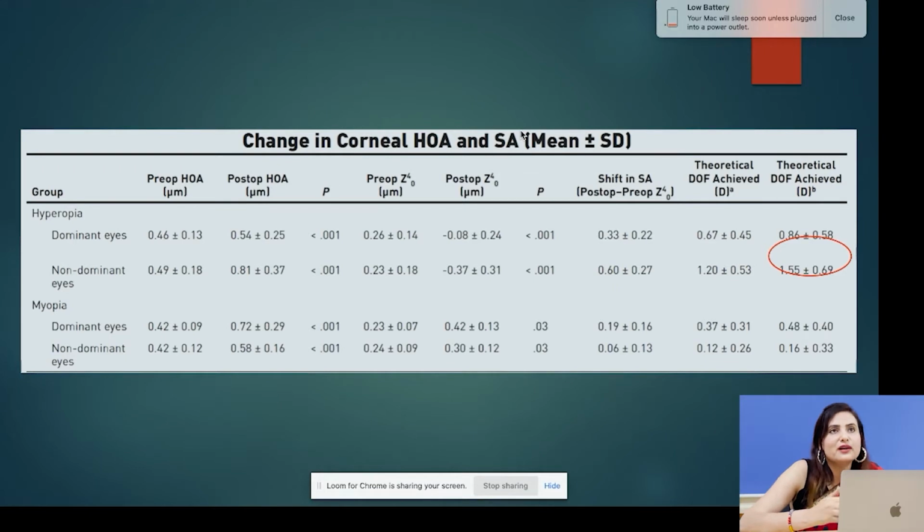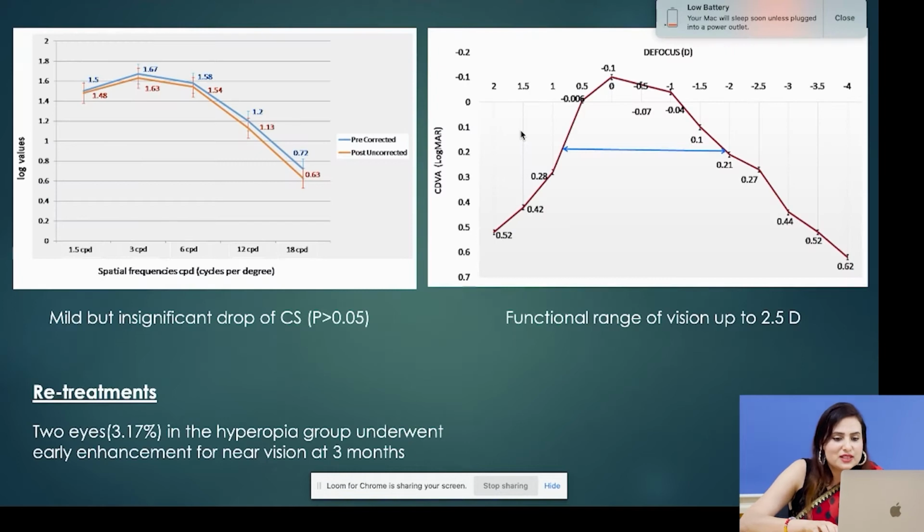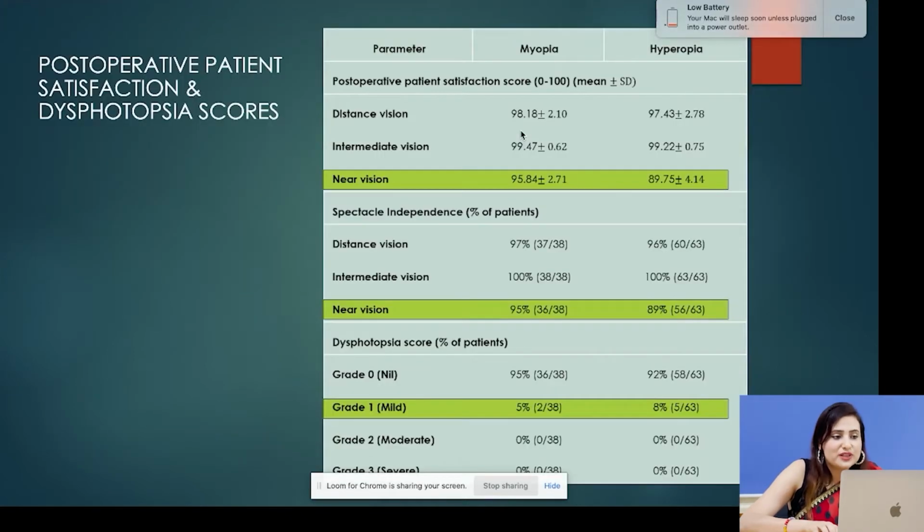Change in corneal HOA and depth of focus increase was more in the hyperopia group compared to myopia. Of course, you can understand the reason why, because you are doing more correction in the hyperopia group. You want to make the non-dominant eye myopic, so you have to do more correction. So definitely more aberrations will be induced. The procedure did give us a functional range of up to about 2.5 diopters without a significant drop of contrast sensitivity. There were only 2 eyes in the hyperopia group which underwent early enhancement at 3 months. Patient satisfaction scores were slightly better in the myopia group for near vision at 1 year.